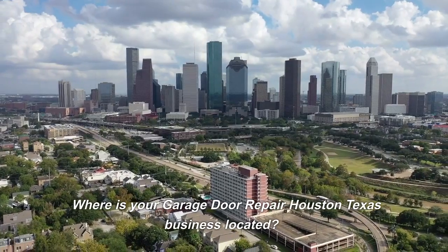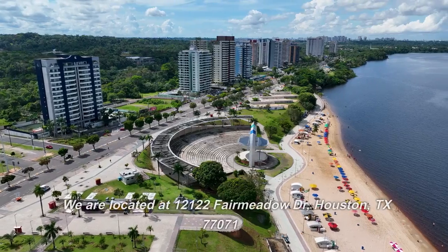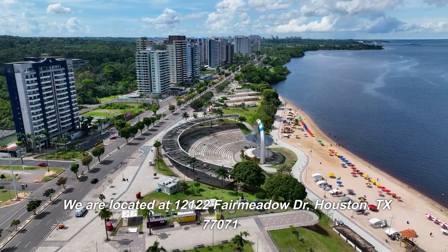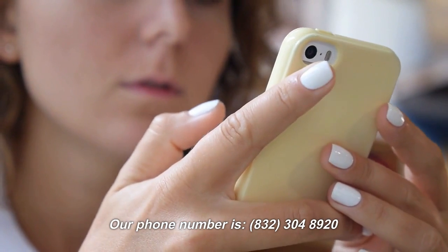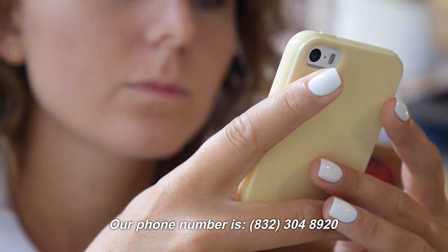Where is your garage door repair Houston, Texas business located? We are located at 12122 Fairmeadow Drive, Houston, Texas 77071. Our phone number is 832-304-8920.